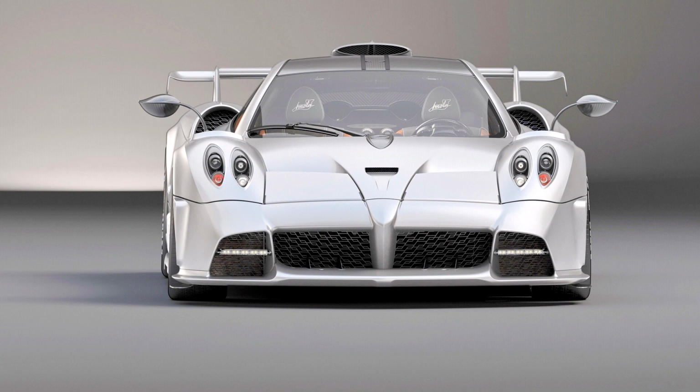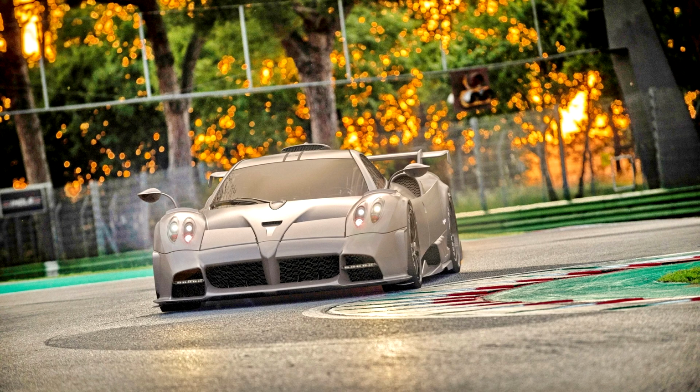Pagani Imola 2020. You know when a Pagani is reaching retirement when the track-focused mega specials start to arrive. It happened with the Zonda, and now it's the Huayra's turn. Except for this new ultra Pagani, it's not even called the Huayra. Welcome to the world of the Pagani Imola.